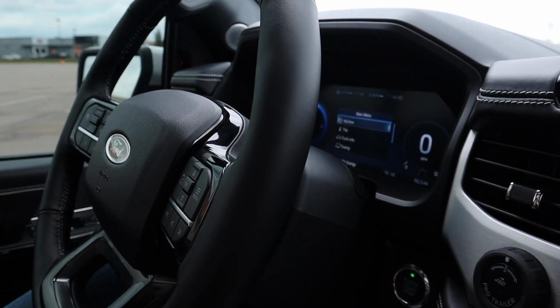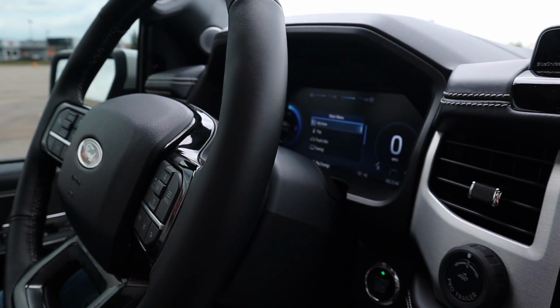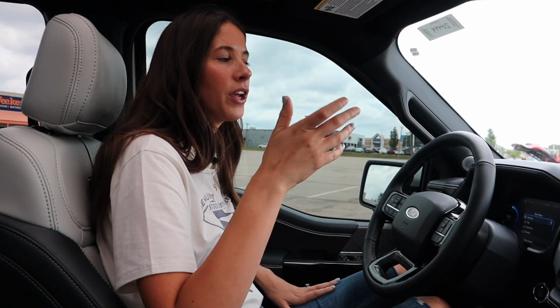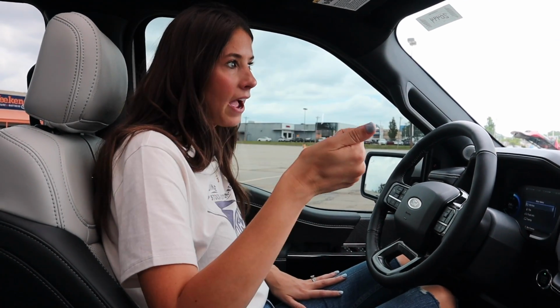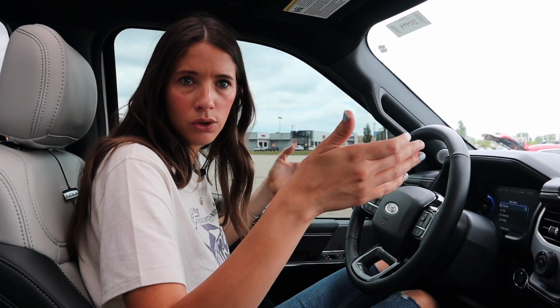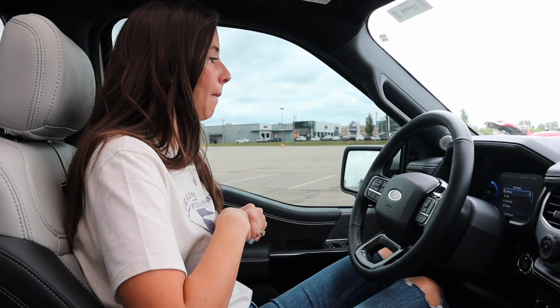Haven't talked about the range much. So on the Platinum trim level, you're looking at about 300-mile range. On the other F-150s, the Lariat and below, you're looking at about 320. Charge time on a level 2 charger, you're looking at about 9 hours for fully charged. On a fast charger, you can get about 80% of the way charged in about 40 minutes. So it's pretty standard with what we see across all electric vehicles and their charging capabilities.